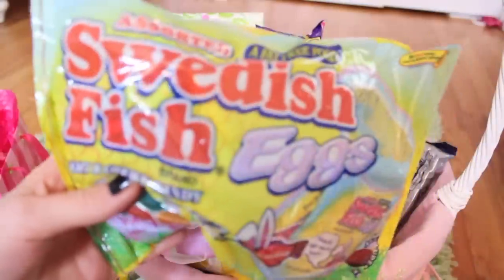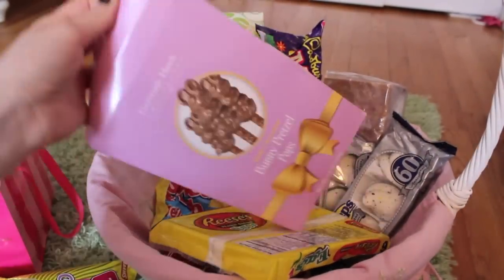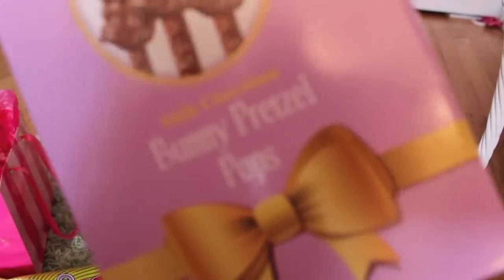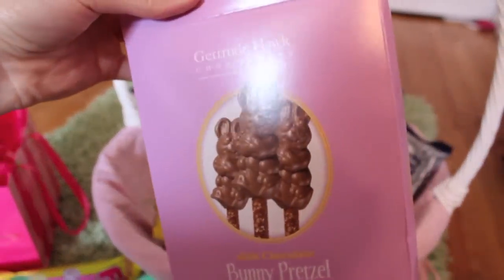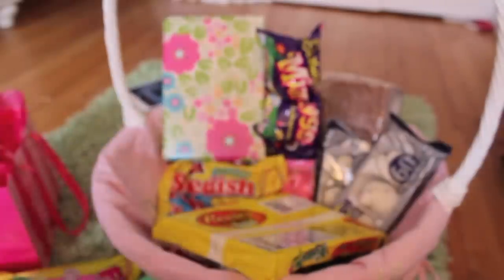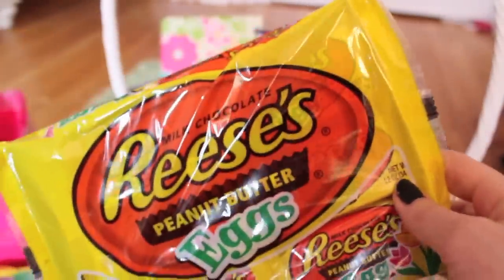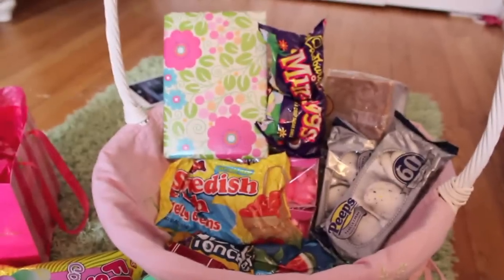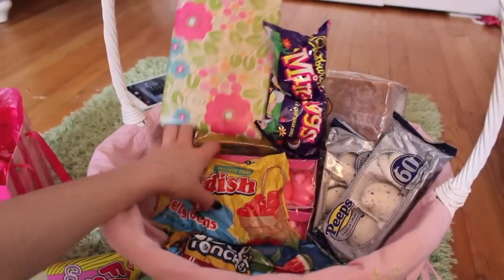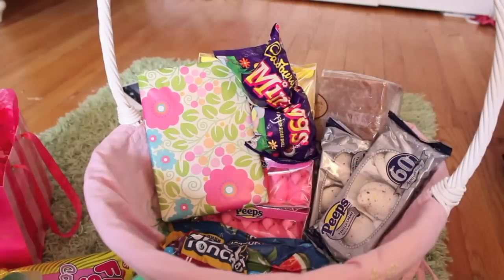Swedish fish eggs. What is this? Bunny pretzel pops, and it's open. Look at how cute these are, though. Reese's peanut butter eggs. If you can't tell, I love things with peanut butter or Nutella. More Swedish fish, but these are jelly beans.